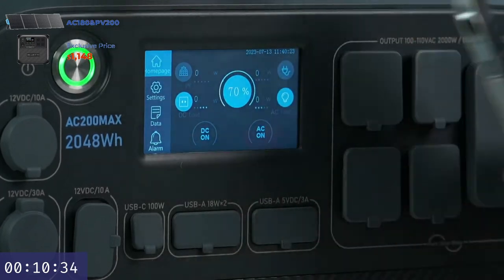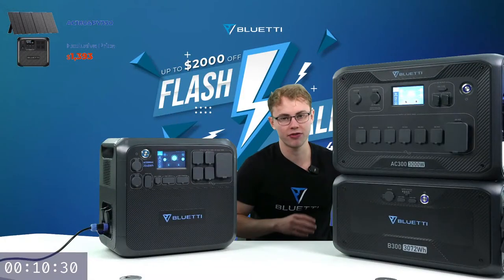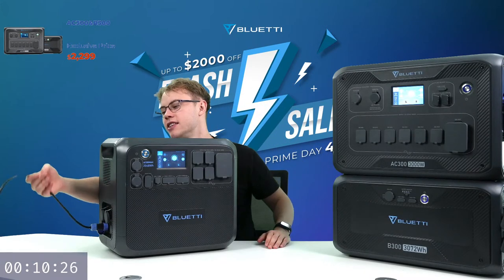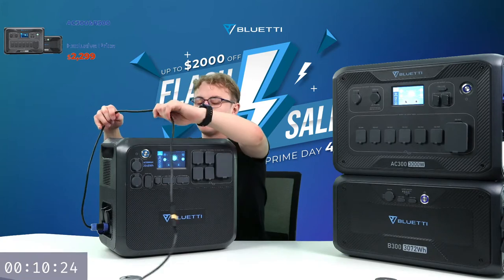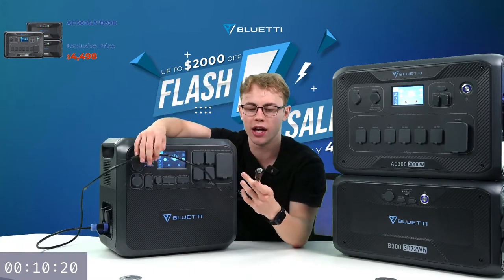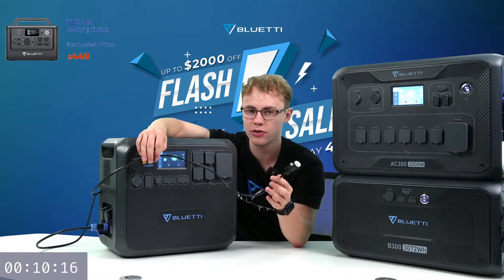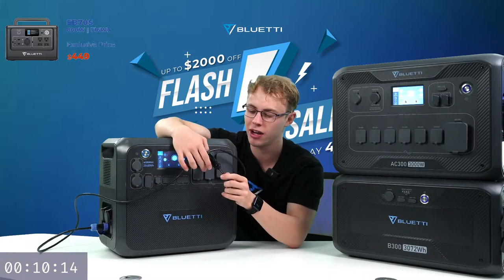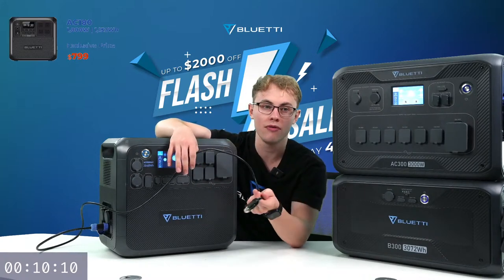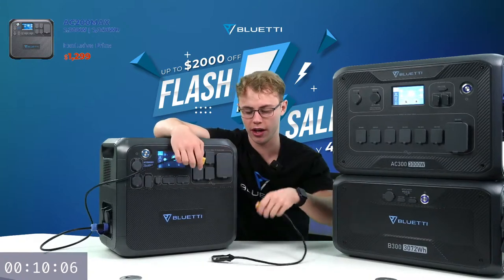All right, so now if you want to charge AC200 Max, you can do it different ways. You can do it from solar panels. For example, here I've already connected this multifunctional DC charging cable. In this case, I connected it to a car power socket, so you can charge from your vehicle when you're on a road trip. But obviously it's a large battery capacity, so it will take a long time to recharge from your vehicle. But if you're on the go, why not? So you can charge from your vehicle.